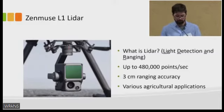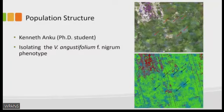Population structure: one of our goals is to start determining this in terms of phenotypes and species. This is an area that Kenneth Anku, who's one of our doctoral candidates, has been working on. He's been using machine learning classifications and radiometric data to differentiate species and phenotypes in the field. So far, he's been pretty successful at isolating the nigrum phenotype, as shown in gray in the below image. And we believe there's potential for further development in this area.